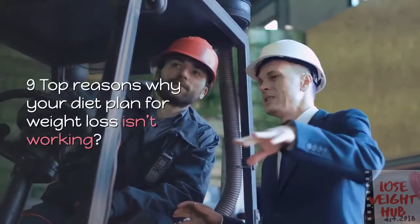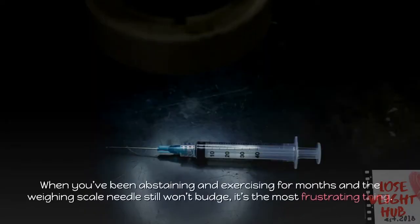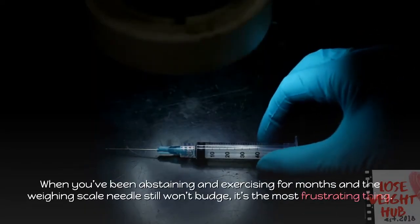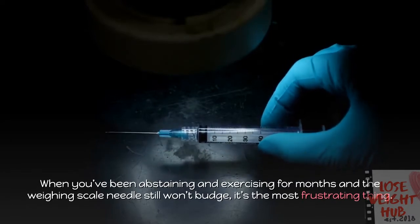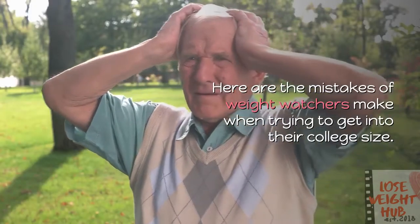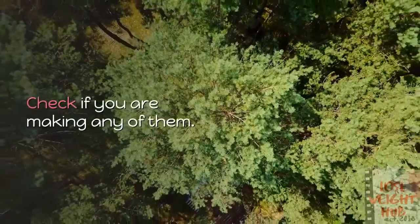9 top reasons why your diet plan for weight loss isn't working. When you've been abstaining and exercising for months and the weighing scale needle still won't budge, it's the most frustrating thing. Here are the mistakes Weight Watchers make when trying to get into their college size. Check if you are making any of them.